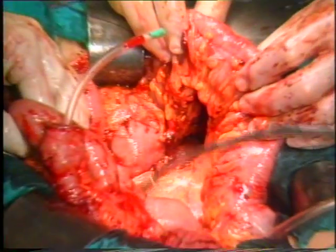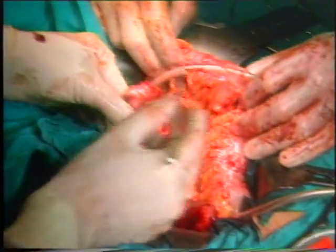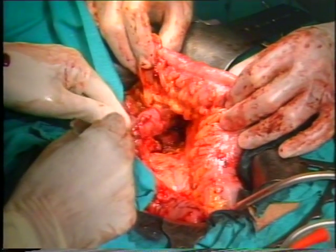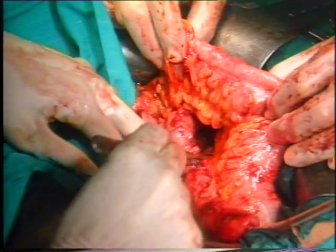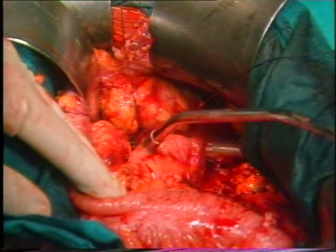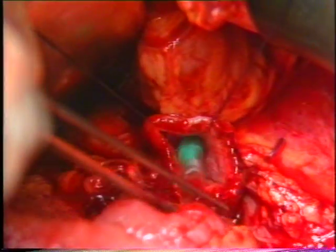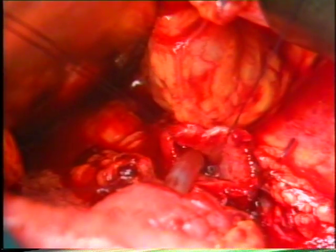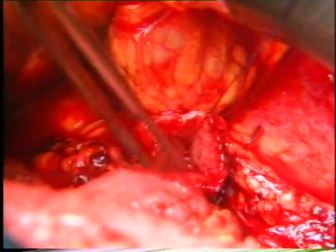A sufficiently wide opening is created in the mesocolon, through which the proximal end of the ileum is passed to lie extraperitoneally. The stent is passed up the renal pelvis. An end-to-end anastomosis between the ileum and renal pelvis is carried out using interrupted sutures of 4-0 Vicryl.